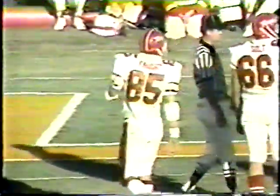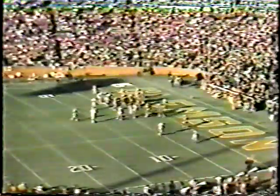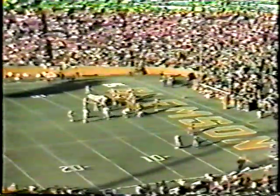First and five. And it'll be the touchdown to Chris Knight as he could have walked in. So Reich gets his first touchdown pass. Terrific job by Reich. Terrific job. All the way down the field. 105 remaining.